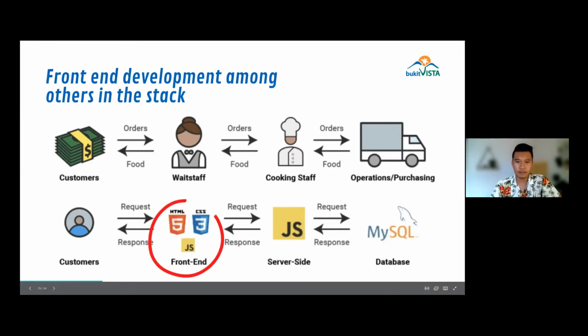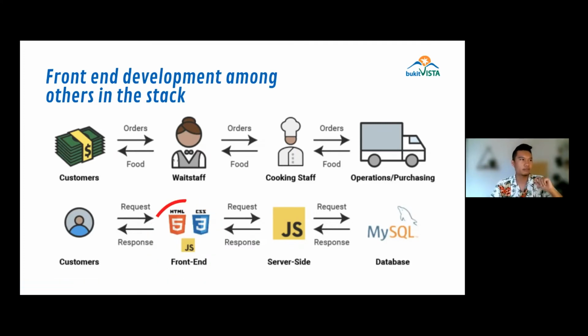Basically, in a restaurant, you have a customer, you have someone who gets the customer's order, and then you also have someone who cooks the meals or the orders that the customer wants, and there's someone who provides the ingredients for the staff to cook, right? This is very similar in software development as well.